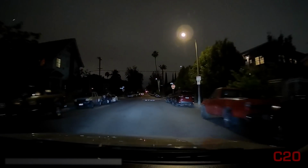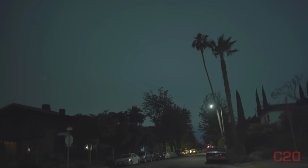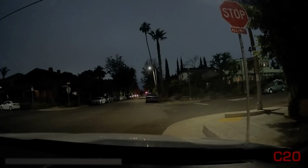So we're here at a possible shooting. We're going to stand by over here and see what they have. We're locked into Olympic Division, which is the division that we're in, and we'll see if we actually have a shooting. So it's a big hurry up and wait.